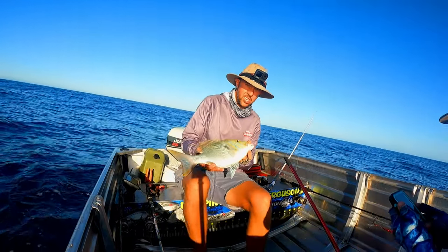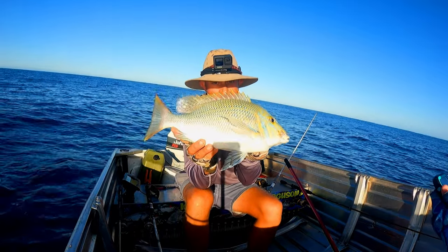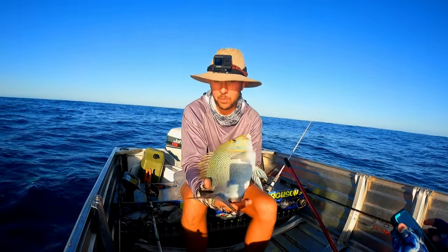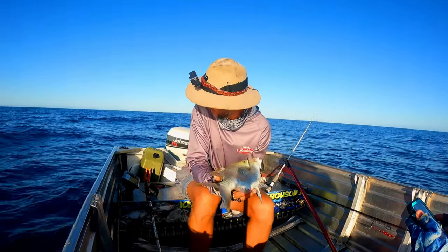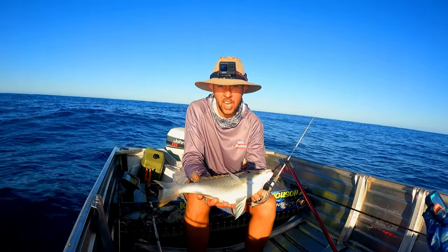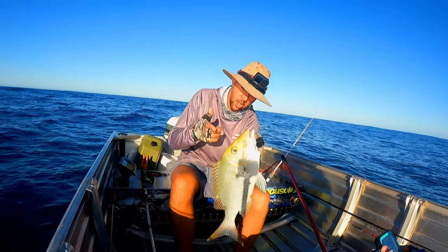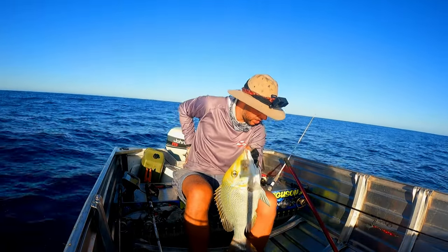Sorry guys, sun's in my eyes, better than my eyes in the camera. We've moved spots. Beautiful spango. I just measured him, he's 50. Didn't measure my last one, my last one was bigger. These are beautiful eating. Spectacular. There is so many fish under us, it is absolutely loaded. As soon as we got to the bottom, mine went hop, hop, on, instantly. Reese dropped his down, on. He got this goat thing.